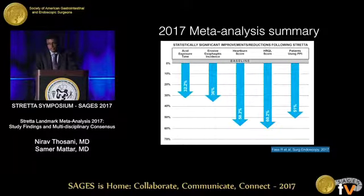So this is the summary of this meta-analysis, or any key takeaway from this meta-analysis. With Stretta, there is significant improvement, 32% improvement in acid exposure time, 36% reduction in rate of erosive esophagitis, more than 58% improvement in heartburn score, also about 60% improvement in GERD-related quality of life score, and 51% reduction in use of proton pump inhibitor therapy.